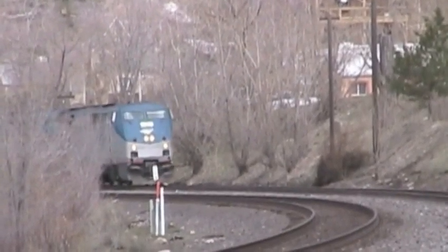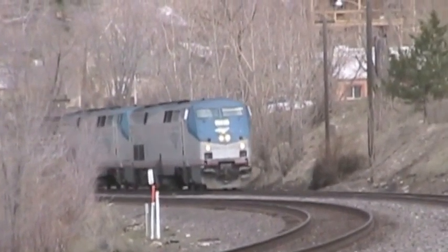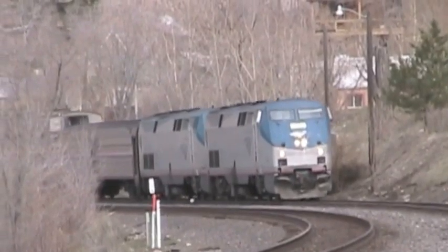After hours of drop-dead scenery, the California Zephyr arrives in Glenwood Springs, Colorado.